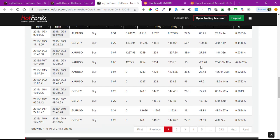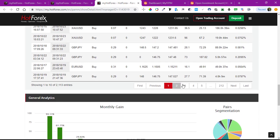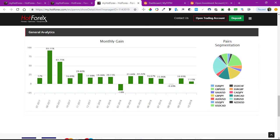Look at the profits. Among the first 10 here, the only profit they have is just $3. Just check it out. Then you will see the last profits here. Then coming down to the general analysis throughout the months, monthly gain, they all made profit together, and lost only 18% of it. And these are the currencies they trade. Pair segmentation, all the currencies they trade. You see the currencies they trade here.